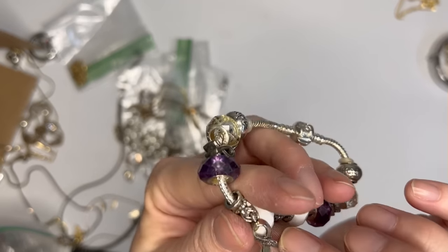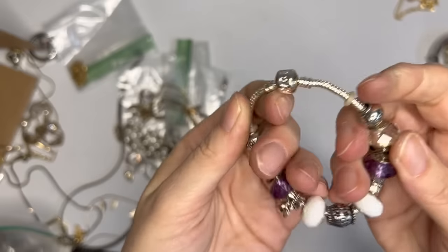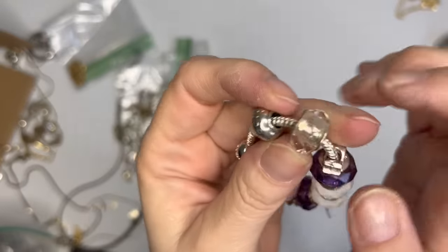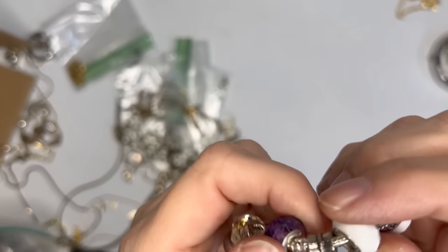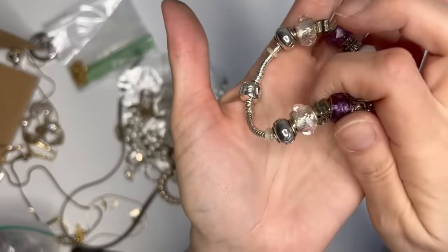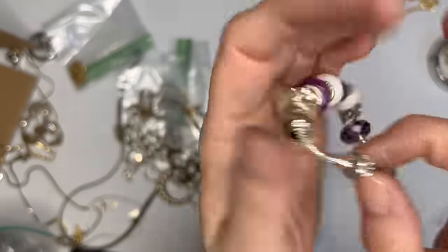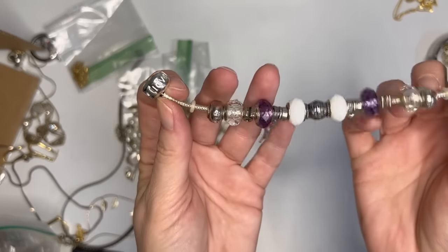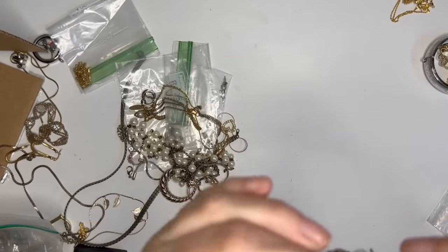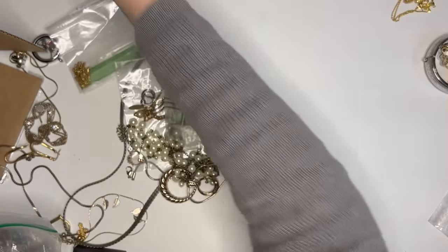Oh, this is another bracelet. Oh, some of these are sterling. This one's sterling. Okay. Oh, these are all sterling. This one's milk glass. That one looks amethyst, but I don't know if it's real amethyst, but it doesn't feel like it. But these seem sterling. These little beads seem sterling. You can add beads to it. I am thrilled about this. I think these beads sell well, especially the sterling ones. So we like that.